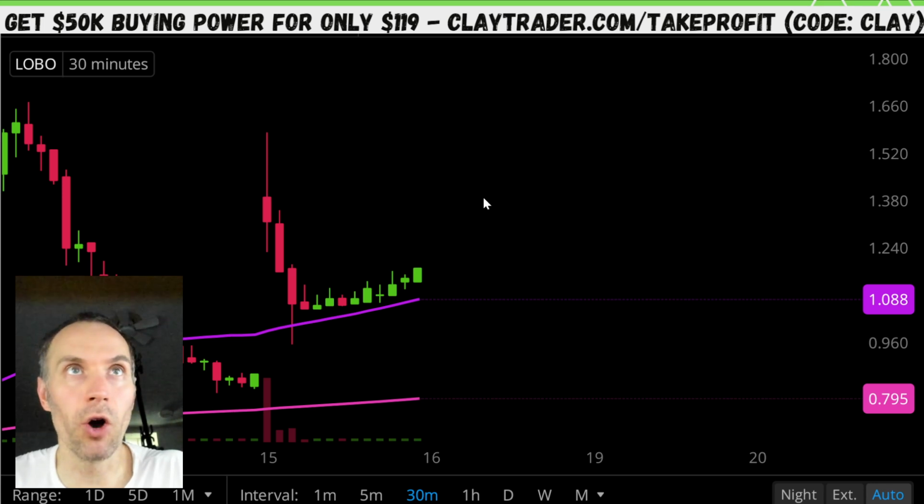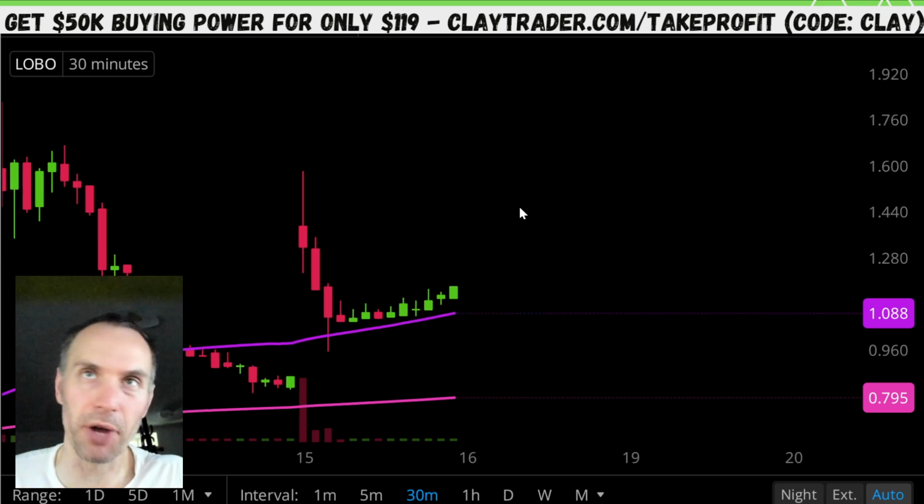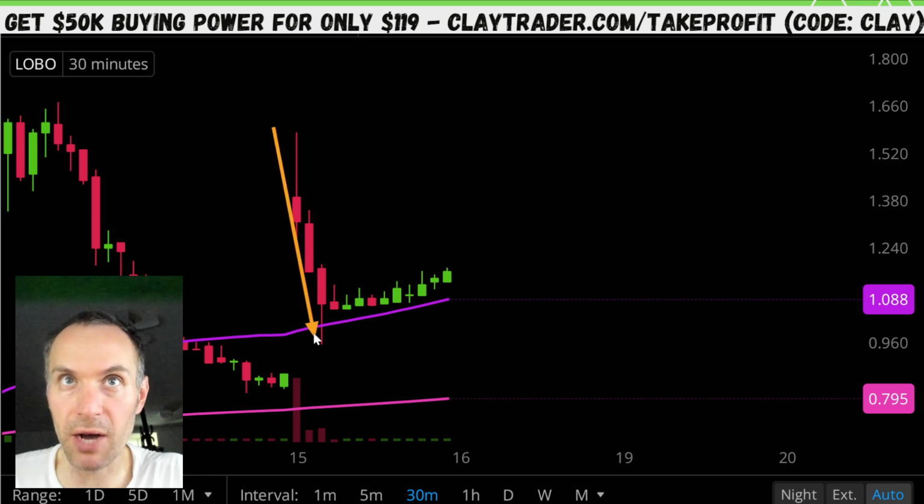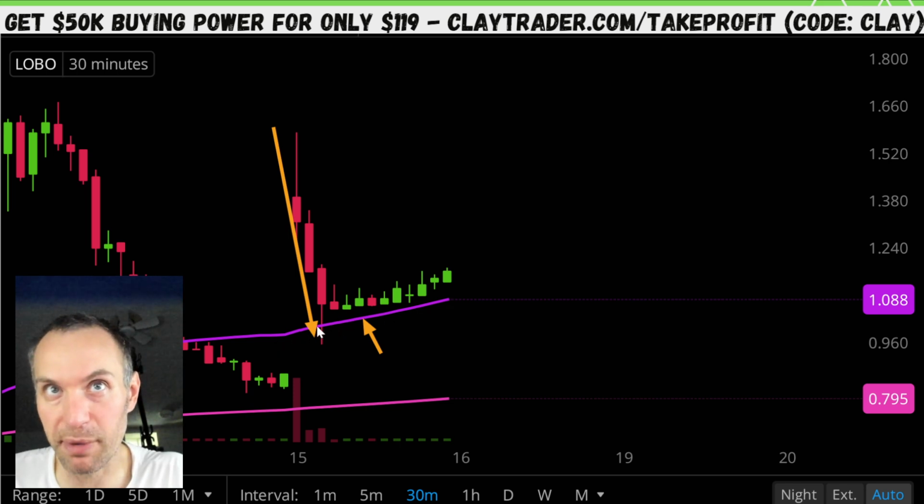Next one here, LOBO, and I should have put all three of these right in a row, but hopefully you remember me talking about the whole idea already. Big move up, came down. Is this gap and trap pumping up? That's where you're asking the question. But now right here, the one little difference is check out how it all of a sudden started to respect that 50-period moving average. Beautiful job of finding some support, and now it's just cruising up along it.